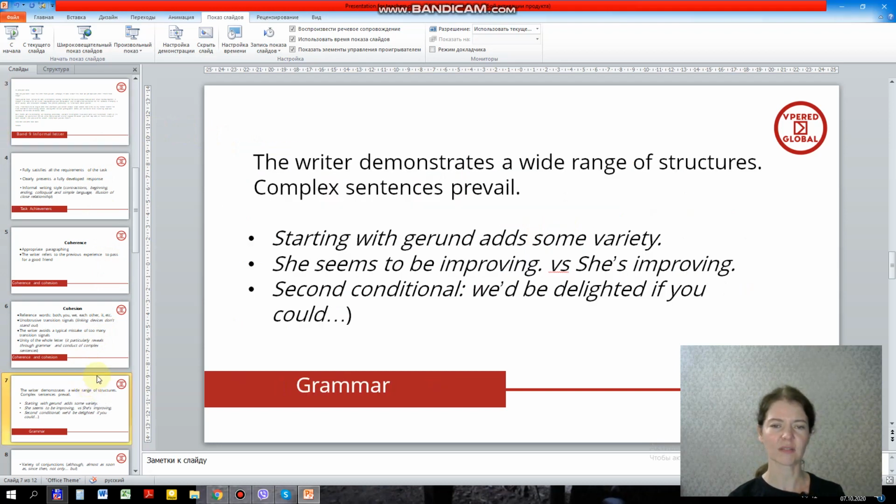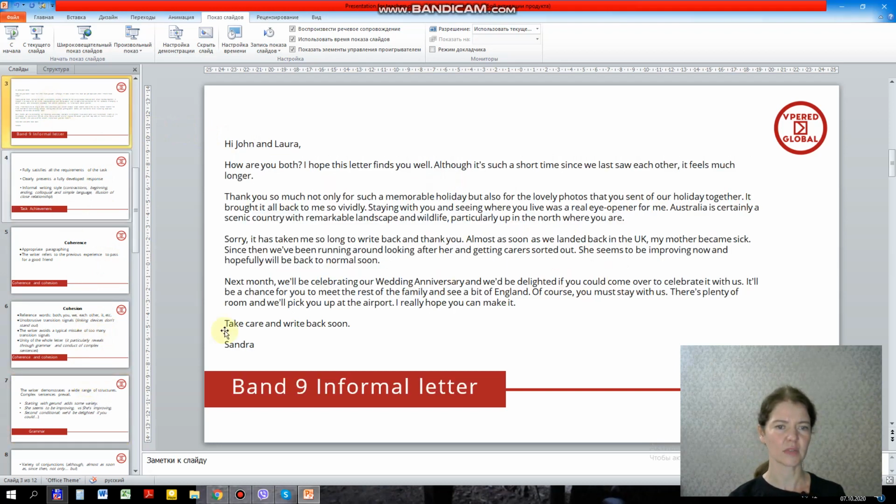Second conditional. It's not hidden in this paragraph about inviting. We'd be delighted if you could come over to celebrate it with us. We would be delighted if you could. Typical second conditional.